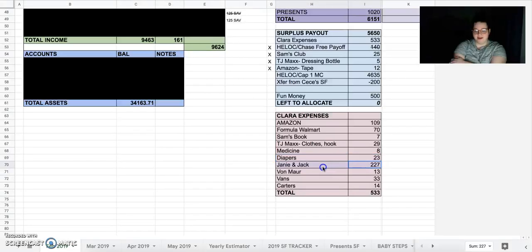I don't feel bad about it at all. I'm not just buying everything in her size right now. I'm trying to get some things for the next few years. Yeah, I love the store and it's the last chance really. So I'm going for it.